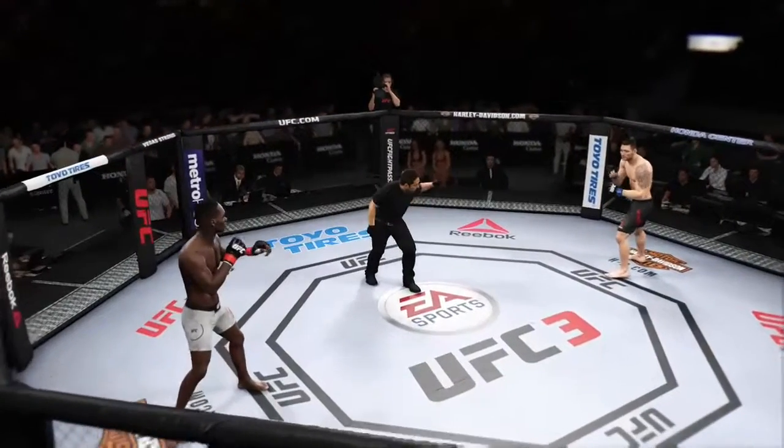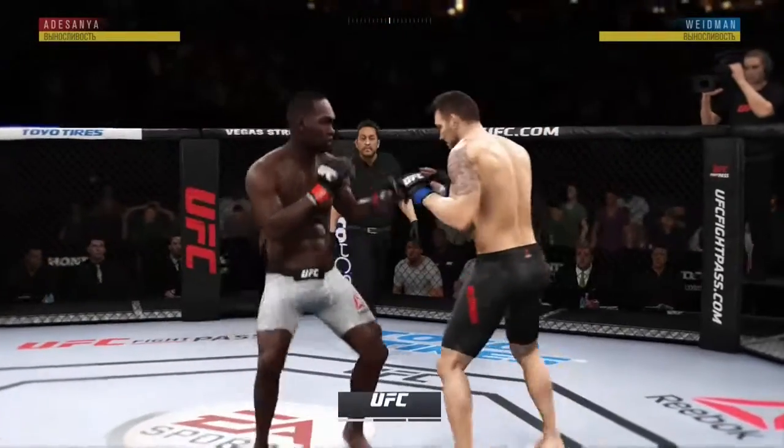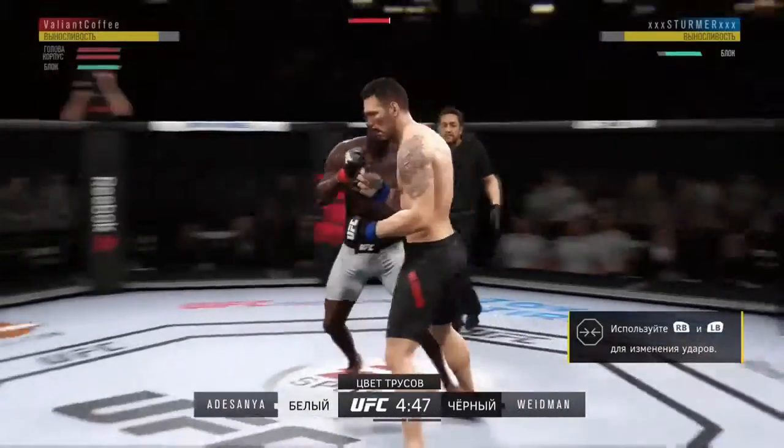Here we go, first round. You ready? Well, always great to be back in the Pacific time zone. We get underway here at the Honda Center in Anaheim, California. Good to have you with us for a night of UFC action.